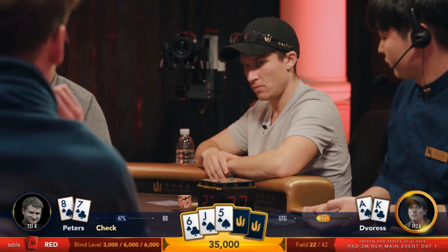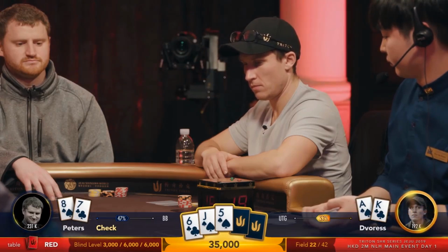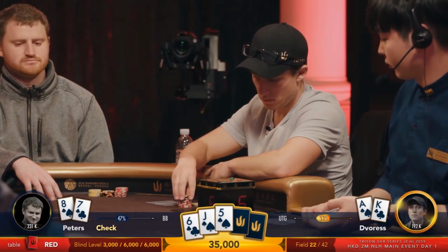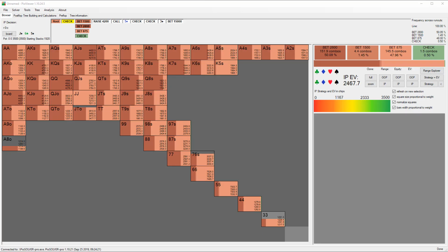That's a really good flop for 8-7. He's gonna continuation bet this. The flop comes 6 of clubs, jack of spades, 5 of spades. Peters checks and Dvoress bets 15k into 35k, a bet of just over 40% pot.